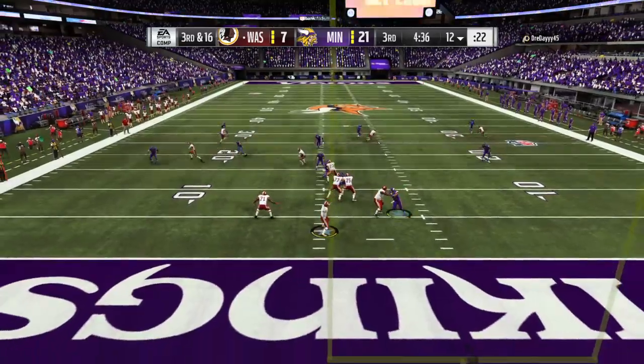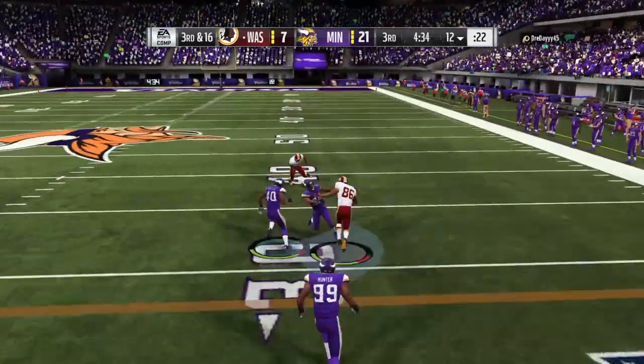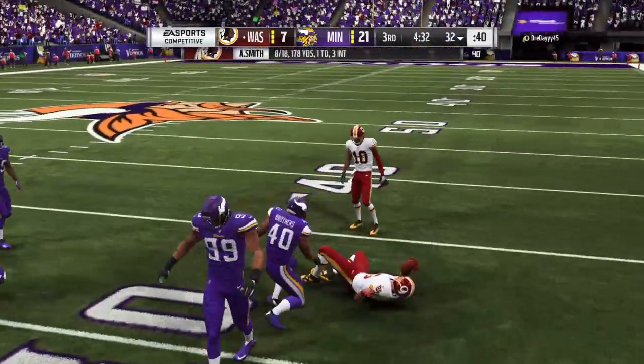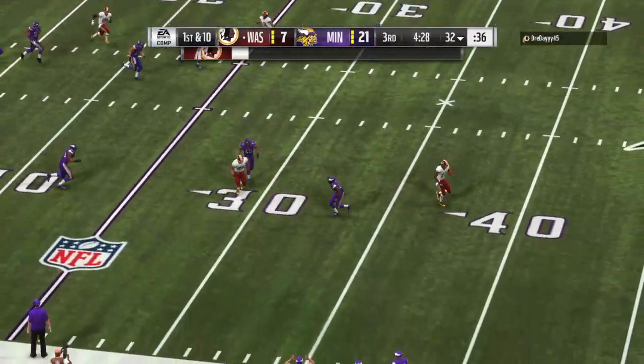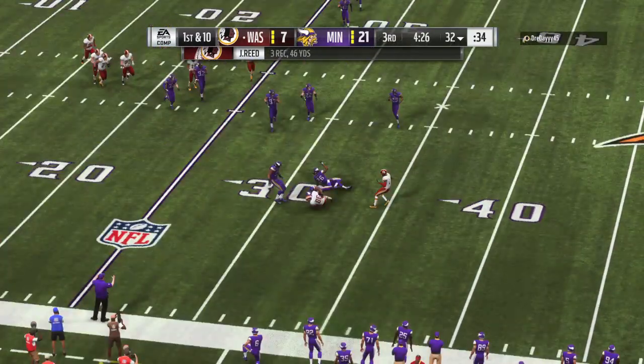3rd and long, it's Smith. Jordan Reed has it. And he's able to get this one all the way past the 30. He had their lone TD earlier. Now he's got a 1st down.